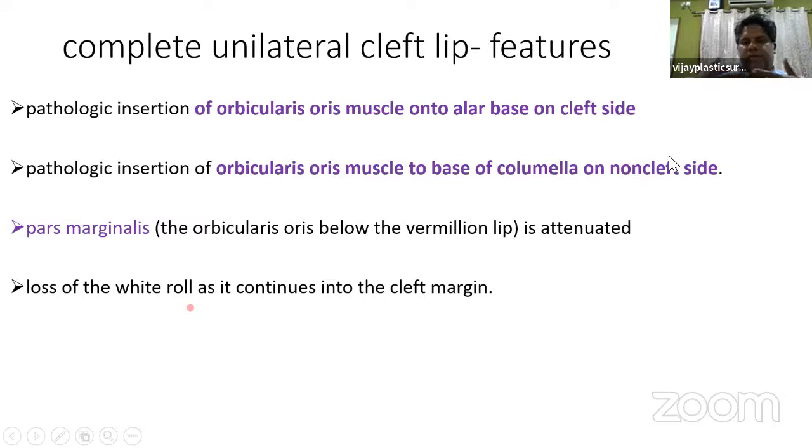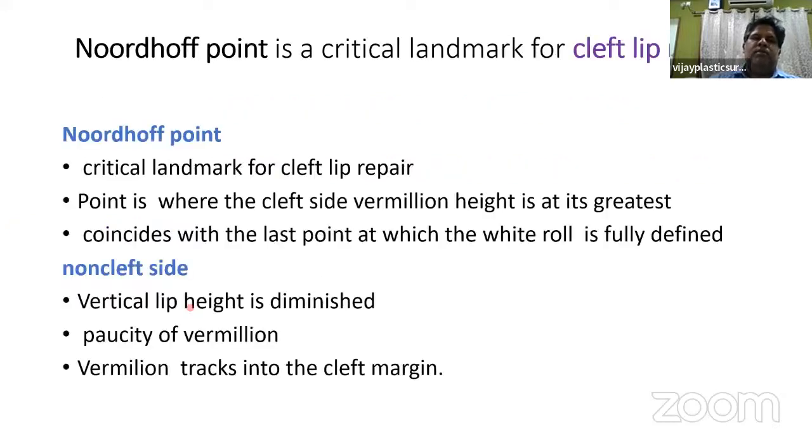Usually, the muscle fibers decussate in the midline here near the philtrum. But if there is a gap, it either attaches to the alar base or the cleft side muscle. Pars marginalis is present here. It is usually attenuated. And there is also loss of the white roll as it continues into the cleft margin.